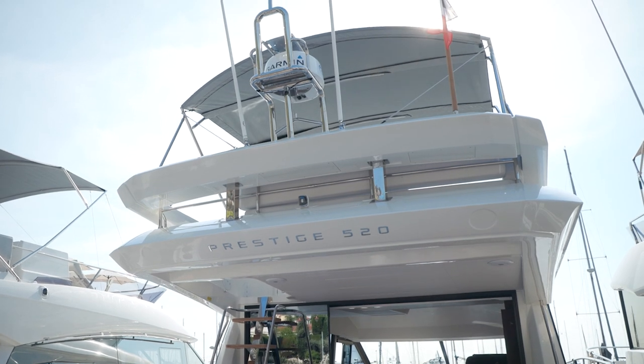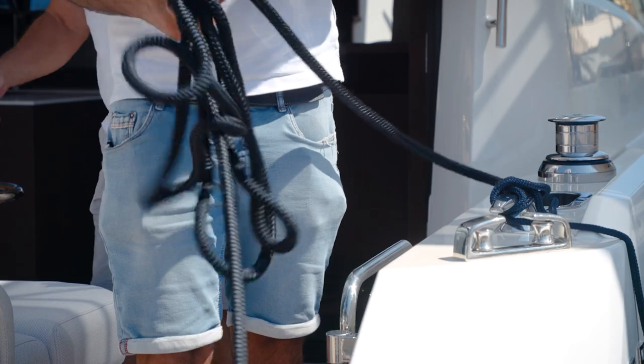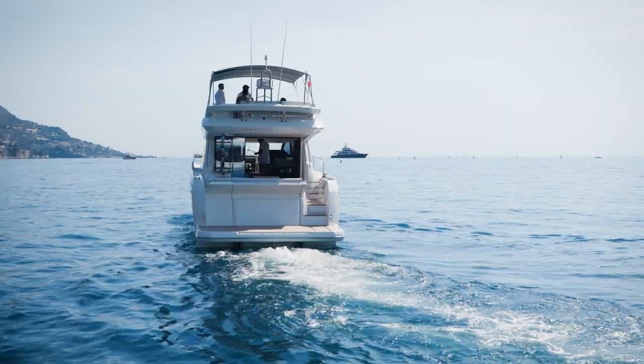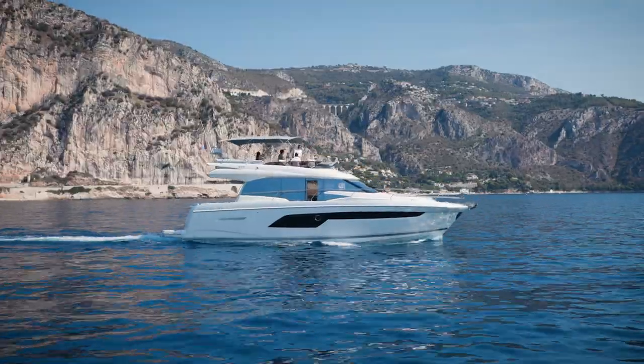And the impressive number of 50 footers that Prestige has built during these last few years account for our leadership on the market. And the current generation of Prestige models is no exception, and the Prestige 520 is definitely our best seller.